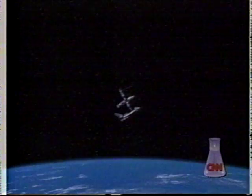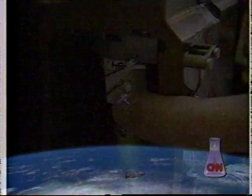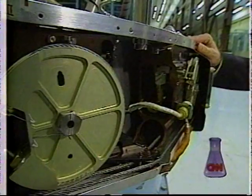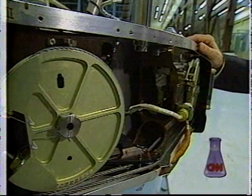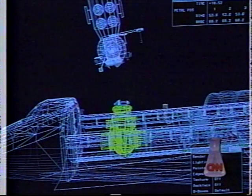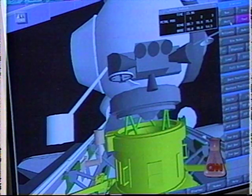In theory, undocking is much simpler. The hooks are released and springs push the vehicles gently apart. If the hooks get stuck, exploding bolts should save the day. Not that we want to scare anybody, but this system has never been proven out, never with a vehicle as large as this shuttle. So Rockwell engineers have run the docking system through thousands of rigorous computer simulations. They are satisfied it will rise to the occasion.